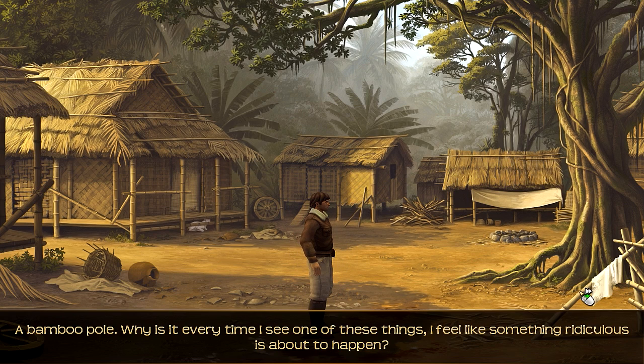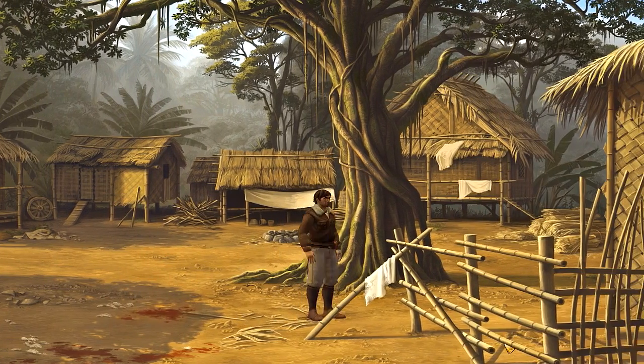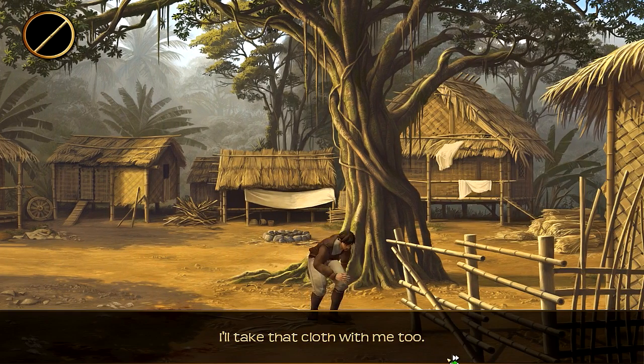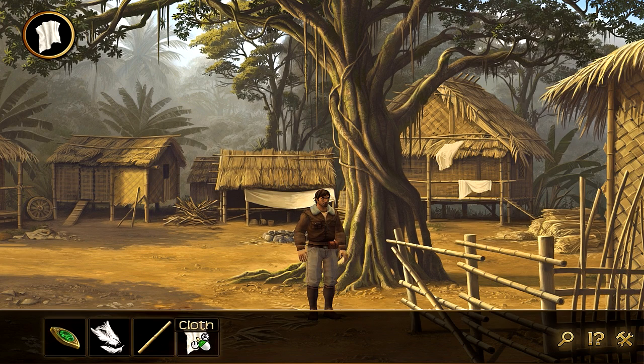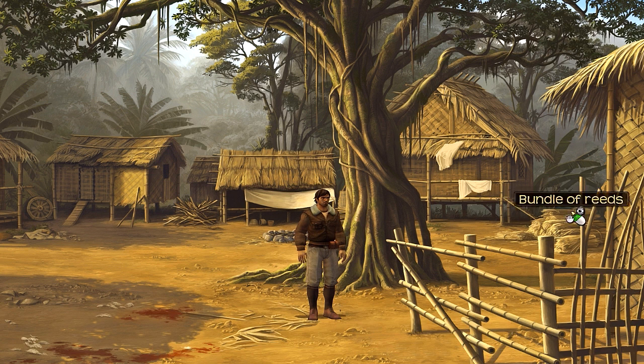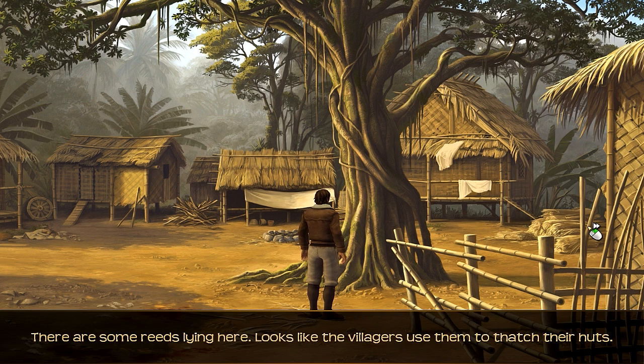Bamboo pole? A bamboo pole. Why is it every time I see one of these things, I feel like something ridiculous is about to happen? Let's see if something ridiculous happens. I'll take that cloth with me too. Yay, with the bamboo pole and the cloth, we now have a white surrender thingy-majiggy. Bundle of reeds.